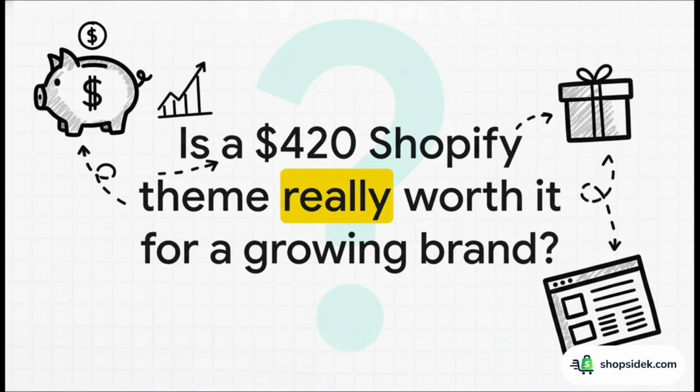What makes a theme $420 better than a free one? Is it faster? Does it have some secret features that are going to make you more money? That's the exact question we are going to get to the bottom of right now.